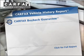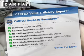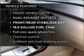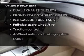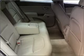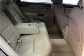An included Carfax vehicle history report allows you to purchase with confidence and the knowledge that your buy was a smart choice. Plus, enjoy these notable features that are included in this vehicle. Power door locks, power windows, power steering, cruise control, an alarm system, an AM/FM stereo with an MP3 player.